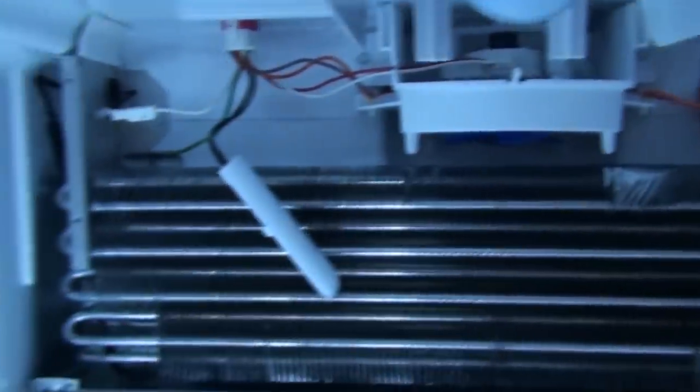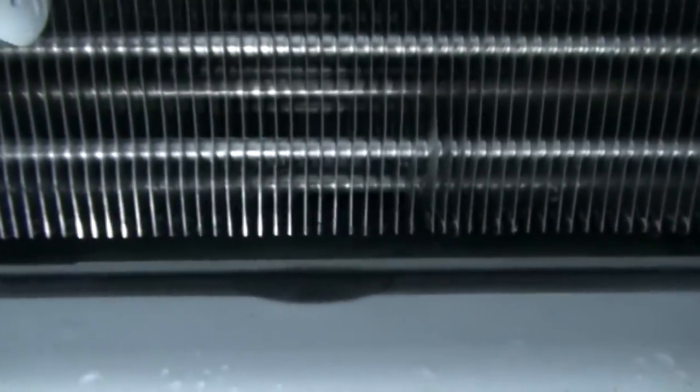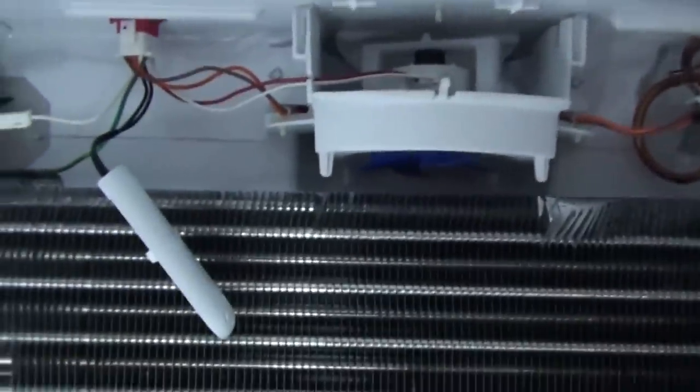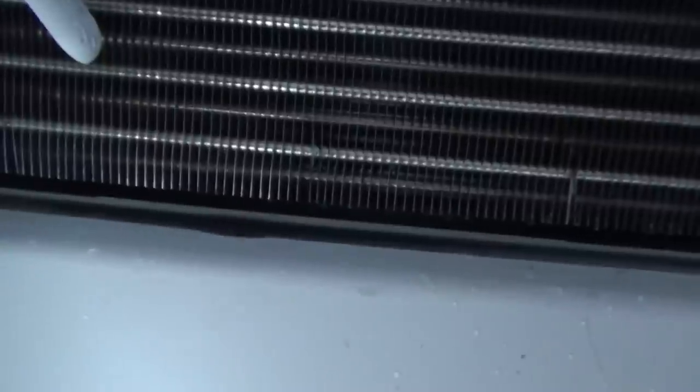So I had to pull the entire freezer part out, and there is a hole here that's a drain for condensation to go into the drain pan that's underneath the refrigerator, which is dry, and it's full of ice. That's the situation that I'm looking at. That's what's causing it to leak. The drain is frozen over, and everything is just coming out here and freezing on the pan down here.